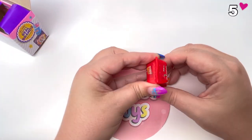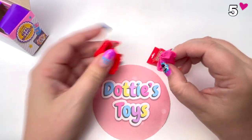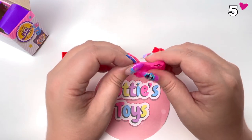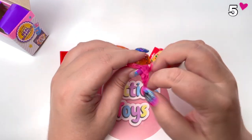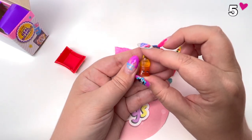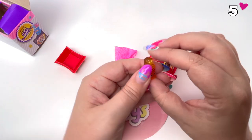And here is our second piece. We have the Happy Cola. Yay, the Happy Cola. The Happy Cola was a little challenging to find, but we totally found it. It was so exciting. So let me show you this stinking cute little Happy Cola. And the Happy Cola sure does look happy.